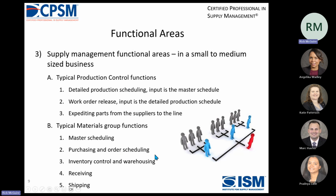And then the materials group, which we don't really have at PACCAR, but in a small or medium-sized firm is very common. It's usually got master scheduling, purchasing, inventory control, warehousing, receiving, and shipping. That's usually what makes up the materials group. And they've got a materials manager.